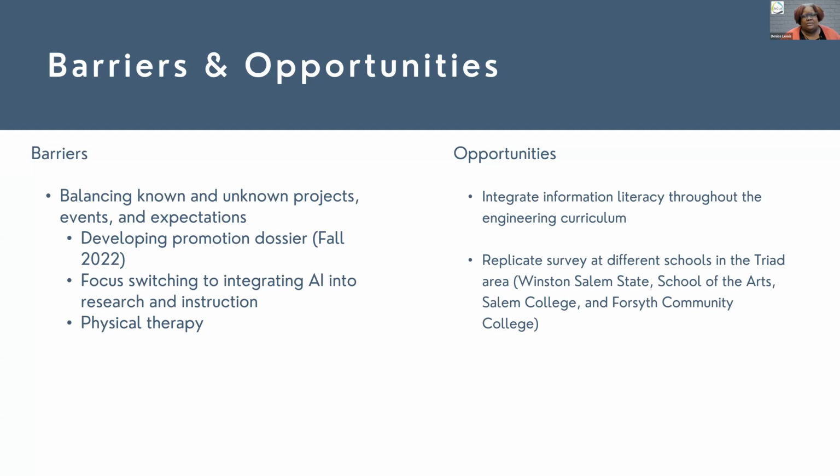Another opportunity would be to replicate the survey at different schools in the Triad to see in the different student populations, what are those differences?